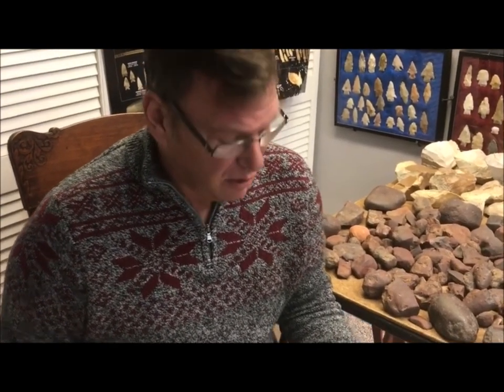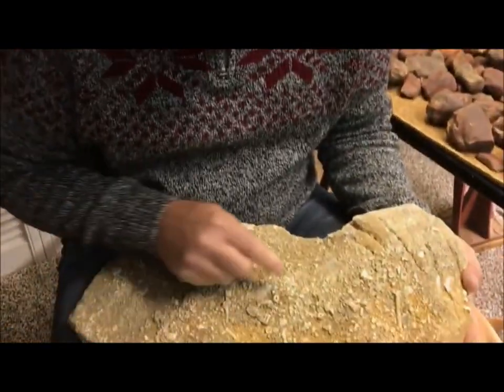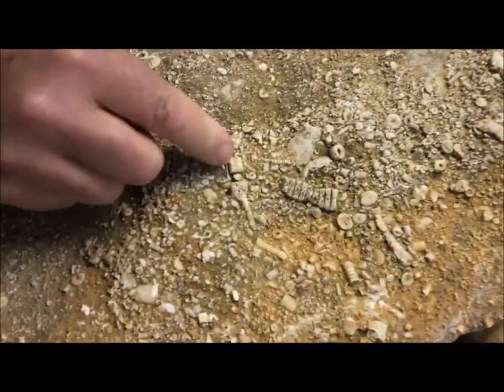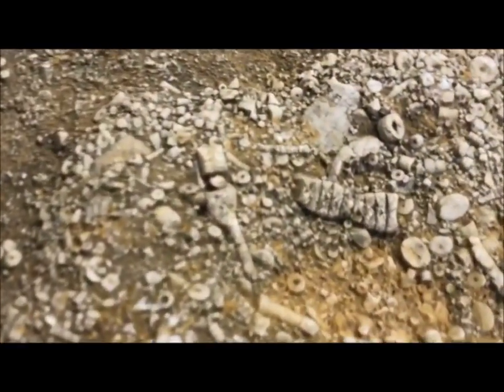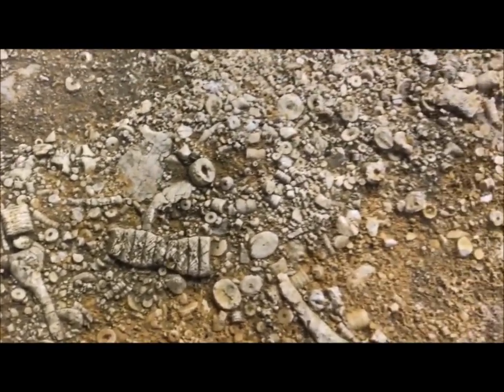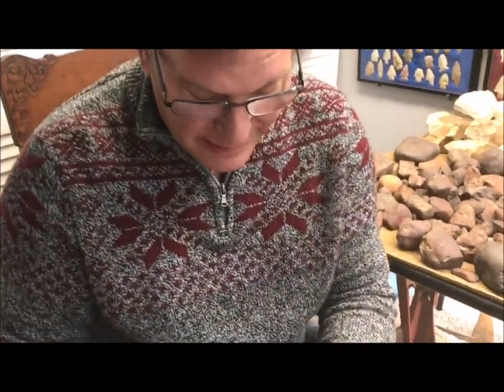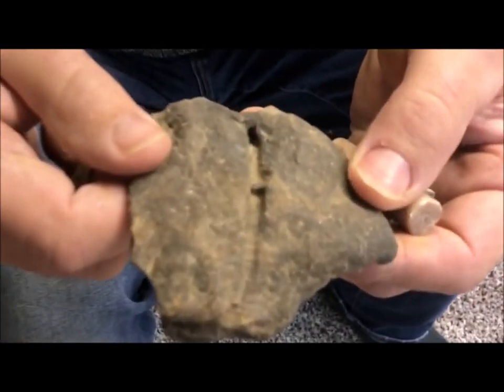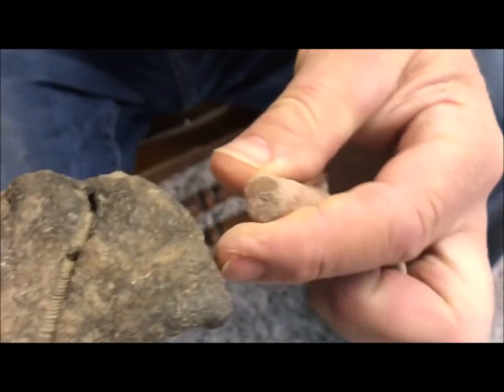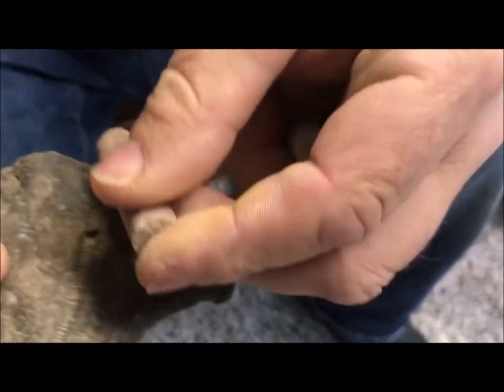Found this in Missouri. If you want to go find crinoids, you need to look in rock outcroppings for these little circles, these little rings. And once you find those, you'll find the stems. So, in limestone. Here's some individual crinoids that I found. You can see the little layers. And that's the circle end, and then that's the same thing.